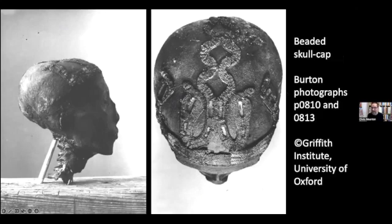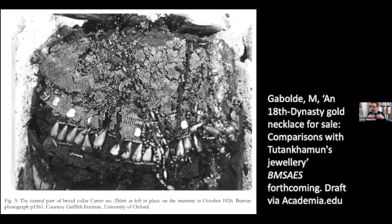It's an amazing thing, as you can see. It's made of tiny little beads, which have been arranged into the shape of two cobras here on the top of his head. And this is a photograph of the jewelry that he was wearing at the top of his chest.